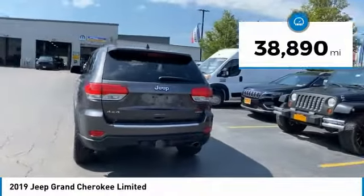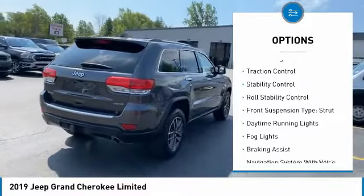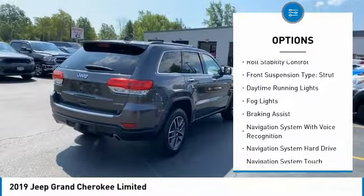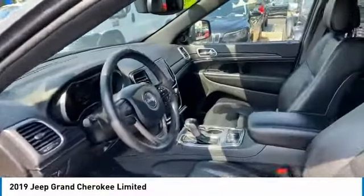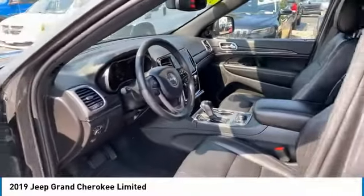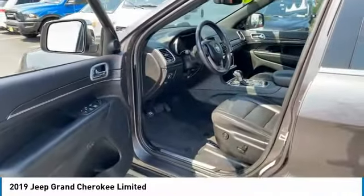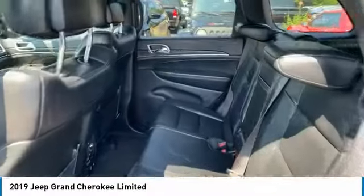Here are some of this vehicle's great options: power windows with safety reverse, hill descent control, remote engine start, traction control, stability control, roll stability control, front suspension type, strut, daytime running lights, fog lights, braking assist. This beauty is sure to make you the talk of the neighborhood. So call or drop in for a test drive today.